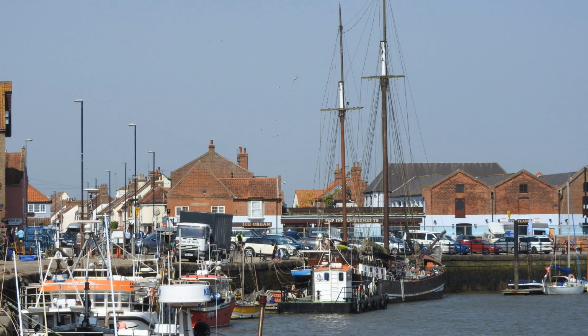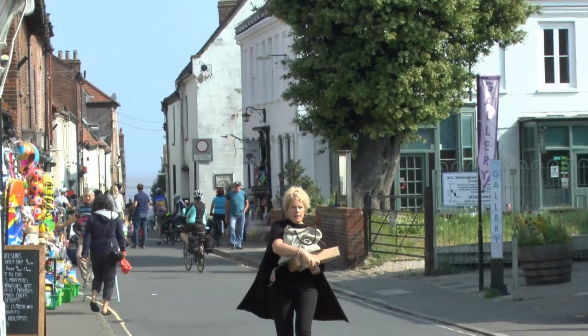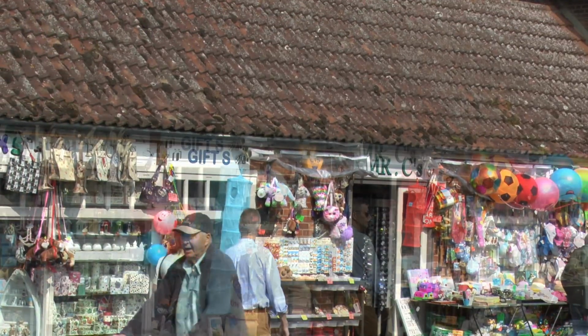Wells Next the Sea. Charming name for a beautiful place, well worth a visit. I'm looking forward to seeing what's here over the next 4 days.